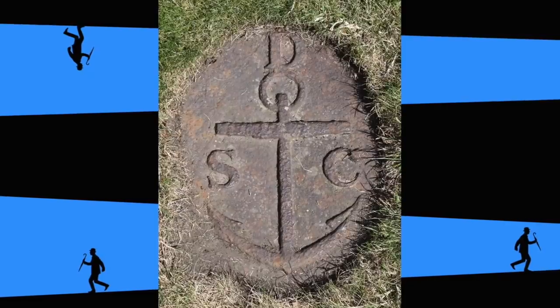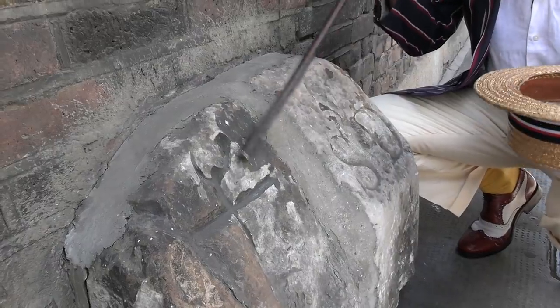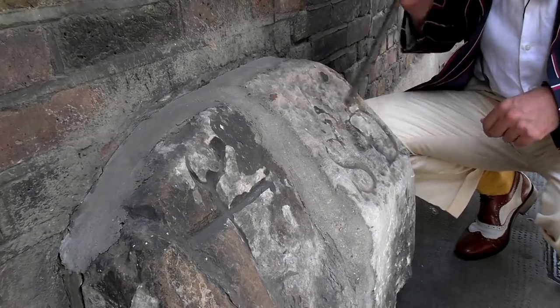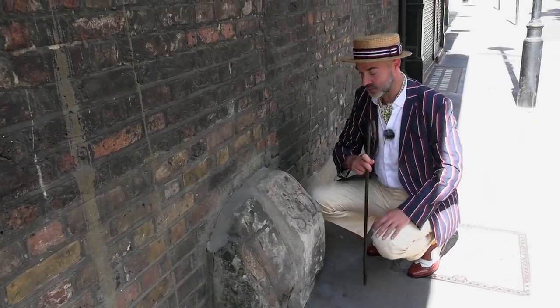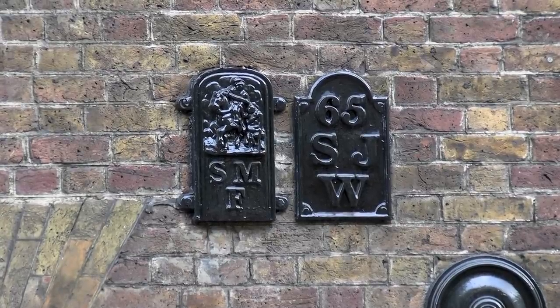And that indicates that it's the parish of St. Clement Danes, which is the church over there. And St. Clement, I think he drowned with an anchor tied around his ankles or something. That's why he's represented by an anchor. And this one here is St. Dunstan in the West, SDW. And that's the parish back in that direction. And if you see any parish boundary markers, you will also get 2 points. But sometimes you see them high up. They're not only stone ones.